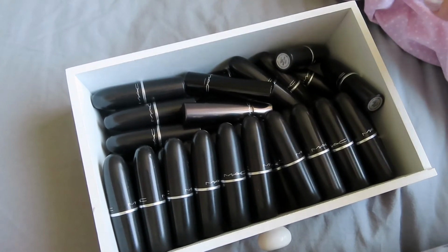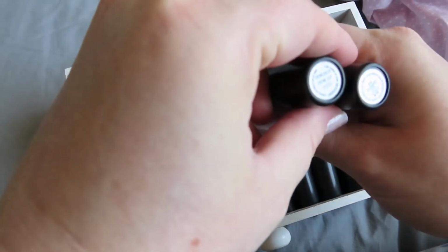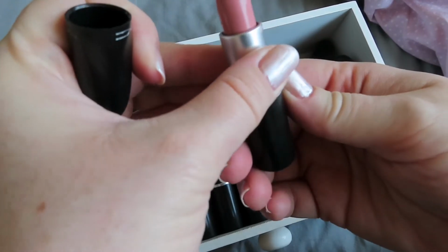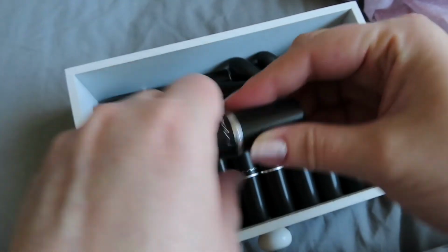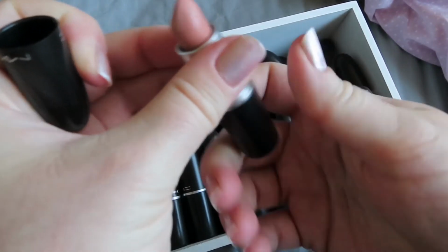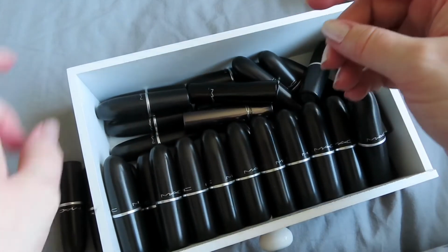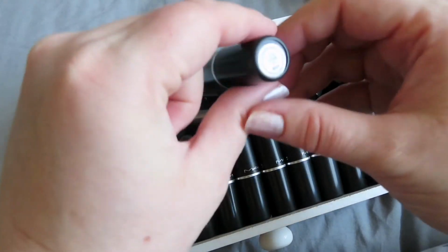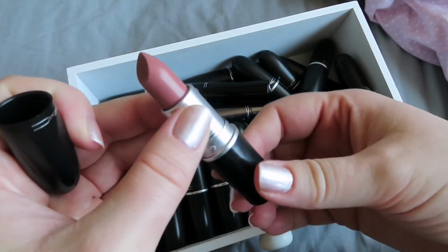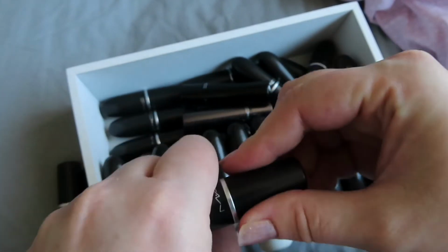So let's have a look what we've got here. I've got the shade Cream Cup by MAC. It's one of my favourites, as is Flesh Pot. These are all quite new, sort of like my newer MAC lipsticks, because I did a big back to MAC and I managed to get quite a few lipsticks with the products that I returned, the empties that I returned. This is the shade Peach Blossom.